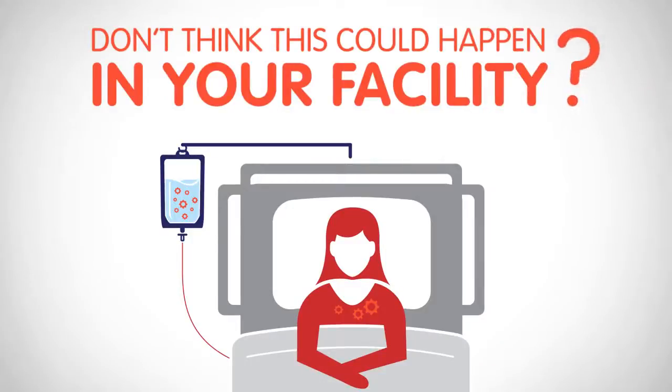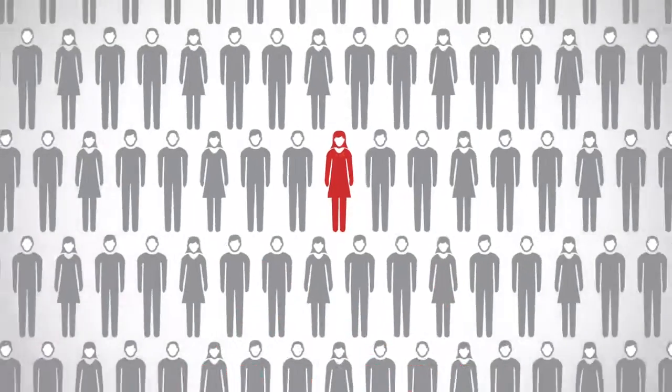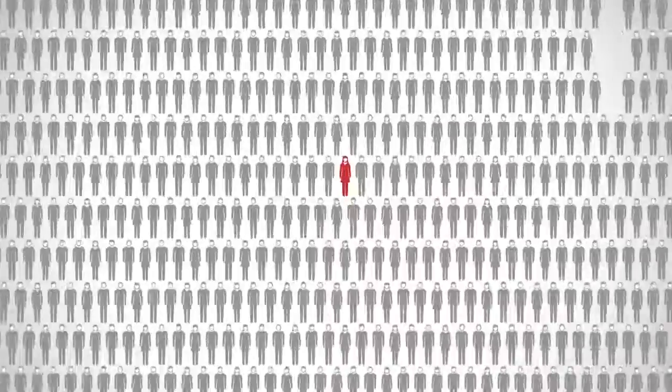Don't think this can happen in your facility? Over 150,000 patients in the US have already received notifications to get tested for hepatitis and HIV as a result of these practices. That number gets larger each day. One patient decided to make a difference.